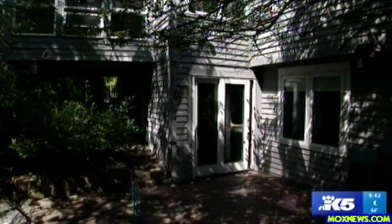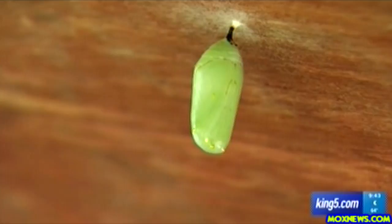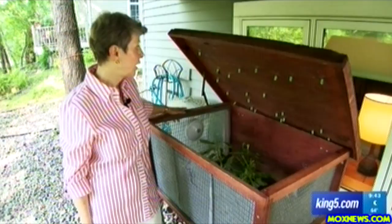To the hutch. Then becomes a picnic. Aren't they sweet? Look at him. He's like, where am I? What am I doing? What are you doing to me? Soon, these very hungry caterpillars will be transitioning to their chrysalis stage. A metamorphosis is going on. They're actually changing from a caterpillar to a monarch butterfly.